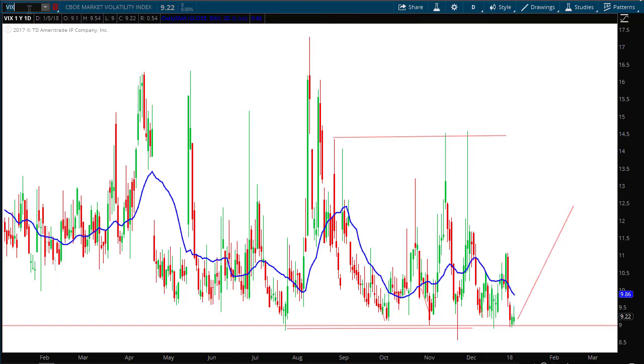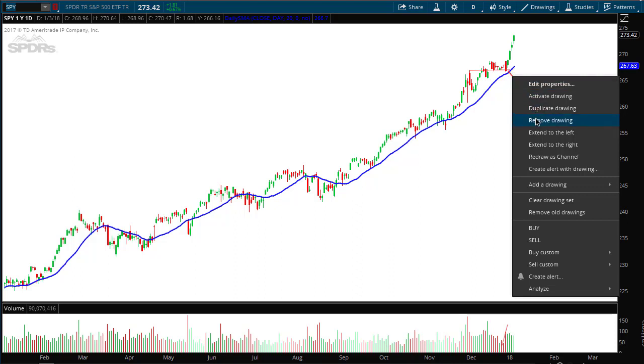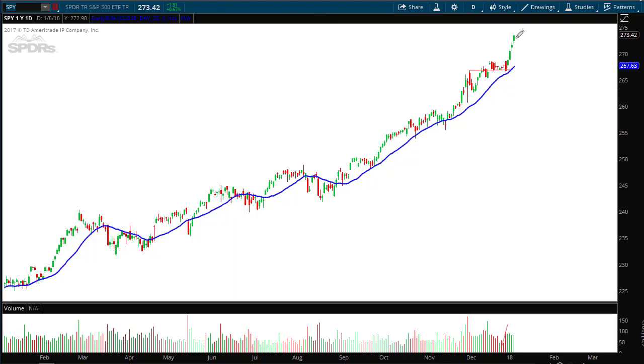Now let's go to the S&P. If the VIX is expected to go higher and the VIX is inversely related to the S&P, let's look at the spiders, ticker symbol SPY. Again, we bounced off of that role reversal support. We did not pull back like I thought we would, but I do think we're going to pull back in the near future. Probably next week we'll pull back after the news is absorbed of this great jobs report.